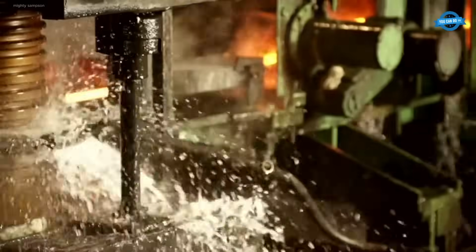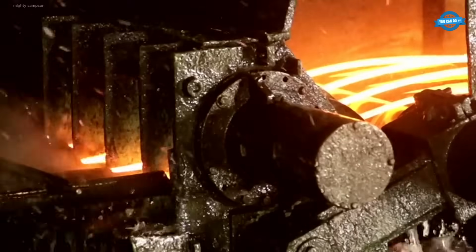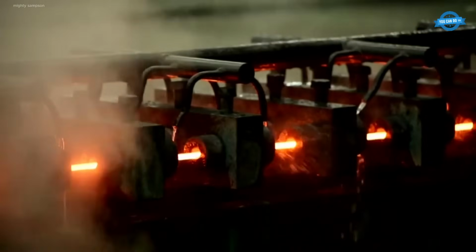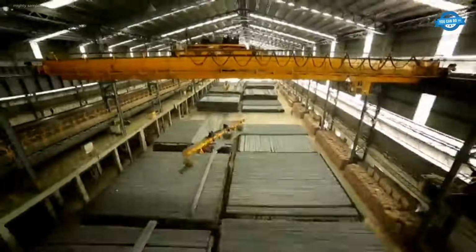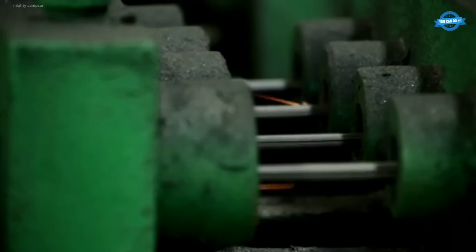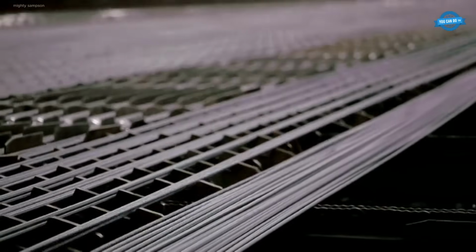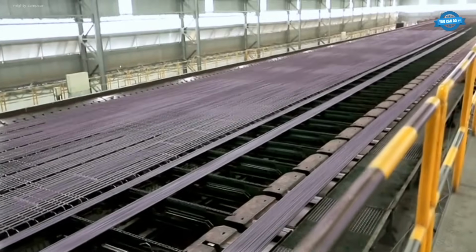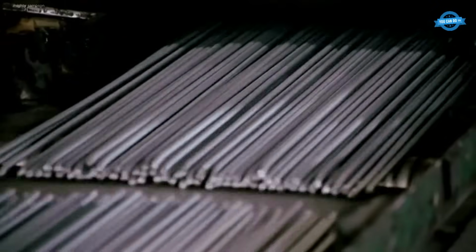Each batch undergoes rigorous testing in AKS's quality laboratory, checking chemical composition, mechanical properties, and elongation, ensuring compliance with national and international standards. AKS uses an electric arc furnace, unlike common induction furnaces, to produce purified billets, enabling the manufacture of world-class TMT bars with 22% elongation, superior to the national average of 14%.